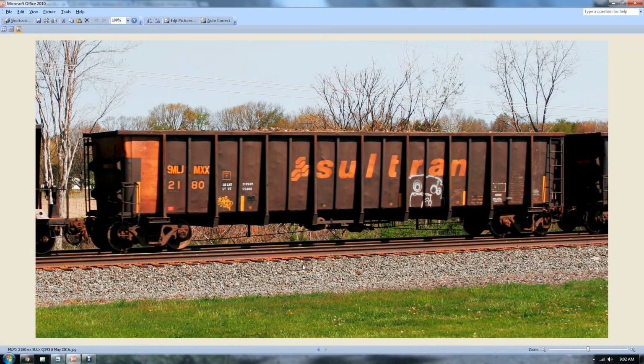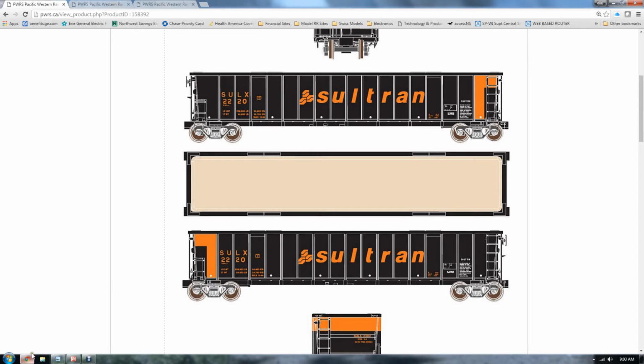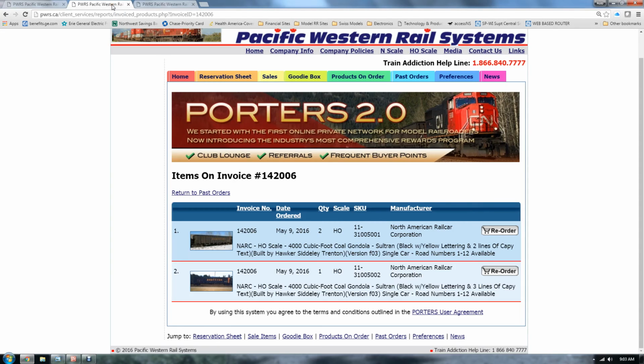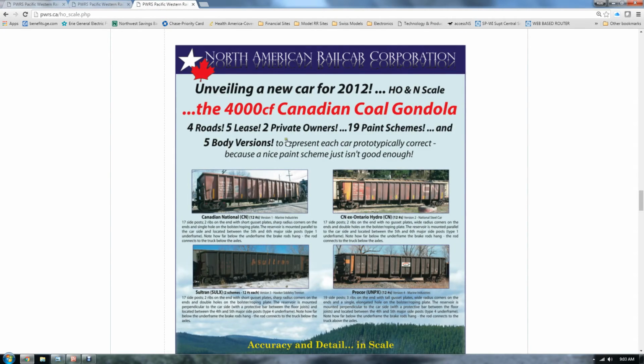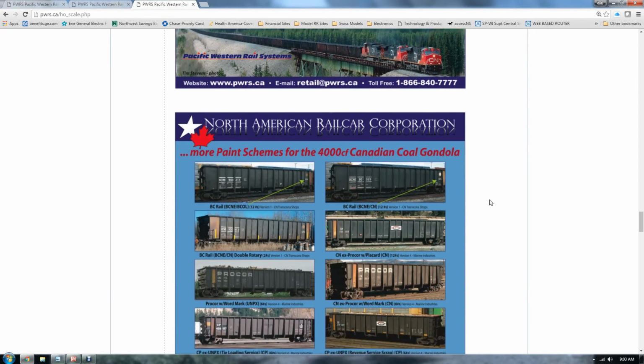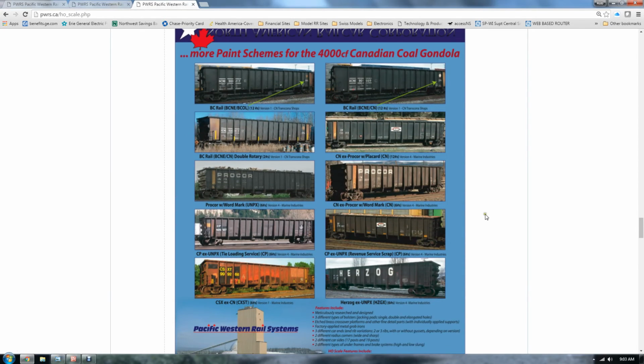So that is our first prototype reference. If you're interested in a modern scrap gondola, you go to the PWRS, Pacific Western Rail Systems, click into HO scale, and then you'll come up to the page with all the different versions of the car. And there's a lot of other versions as well, so there might be some running around in the United States, different areas that are lettered differently.